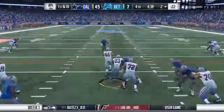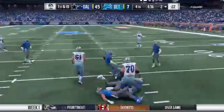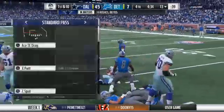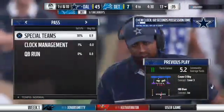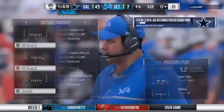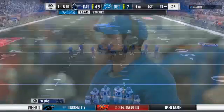Now a handoff here to his running back. And he's able to get this across the 10 before being taken down. They needed some breathing room. He gave it to them. 11 yards and a first down. Brandon, it's all about pace and tempo now for them.